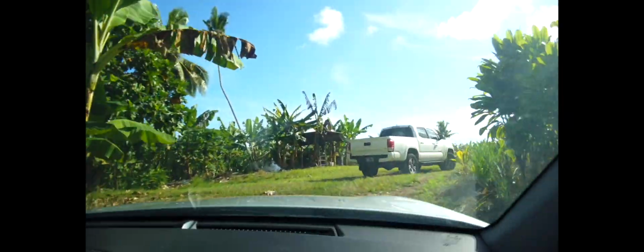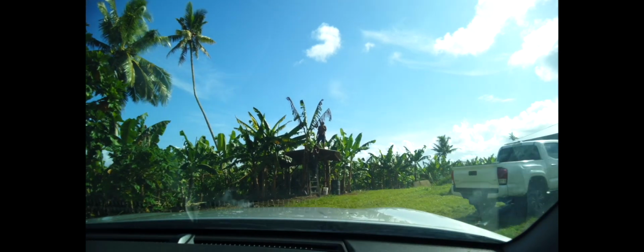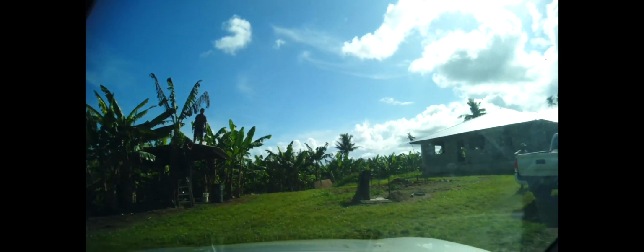The drive back here wasn't too bad. It was beautiful driving through some banana plantations, and it looks like a newly paved road for part of it, which was really nice and different than what else we've experienced here in Vaitogi. Very windy, long drive. I kind of hope we don't have to try to find our own way out of here. But we got here and we jumped out of the cars.